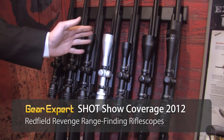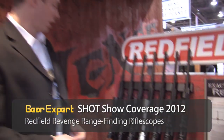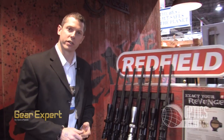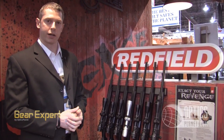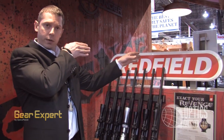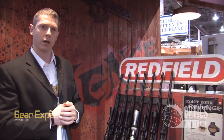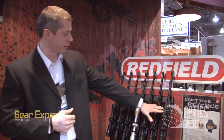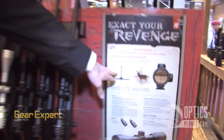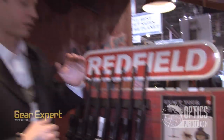2-7 by 34 and runs all the way up to a 6-18. So we've got a full line. The really cool feature with the Revenge is that there's a built-in rangefinder on the AccuRanger versions. So if you shoulder the rifle, and when you're looking through the scope, you simply bracket the deer using your power selector, and there's a line, it's hard to see on any of these graphics here, but there's a line inside the scope that, as you're bracketing the deer, moves up and down.